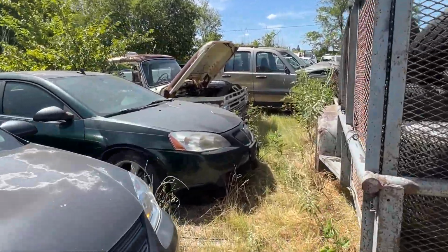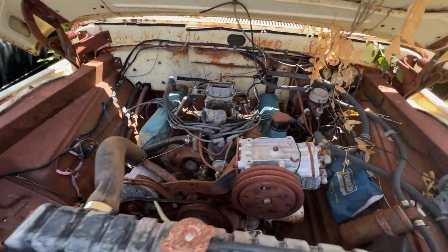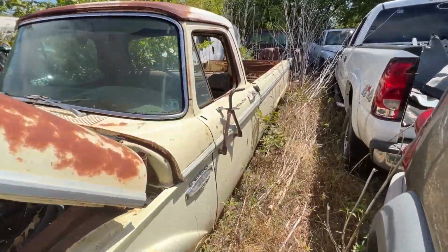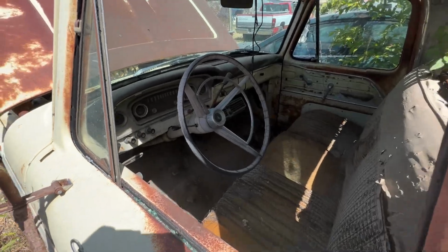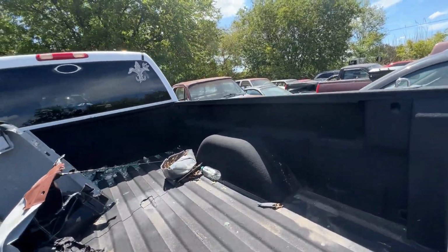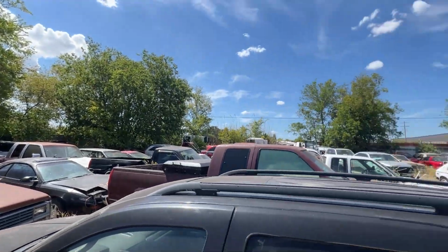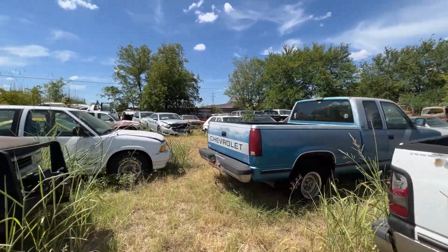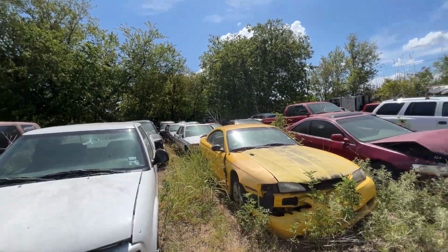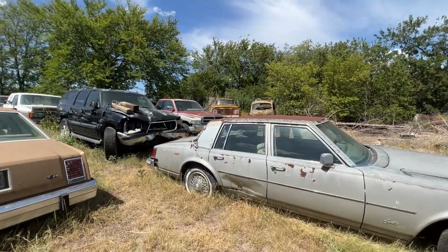Really cool Ford truck over here too, I remember. This one right here. It's long bed, fleet side. More square bodies. And then that old 50s Ford. And this other Ford over here. And the first video we came here to the mill, did a more extensive walk around, of course. It's not quite as hot today.